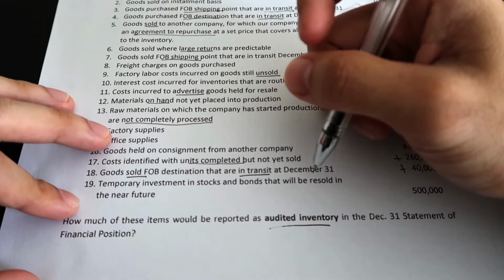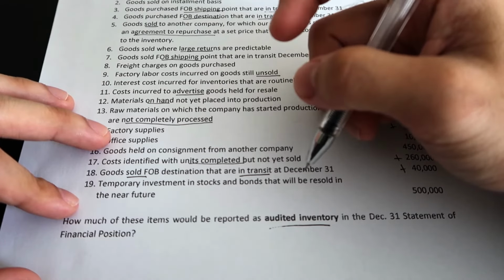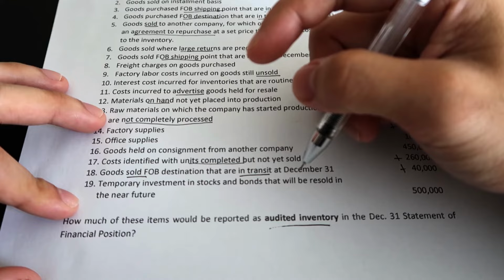We call this marketable securities, trading securities. In accounting, part of the investment, fair value through profit or loss.